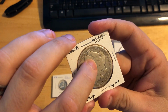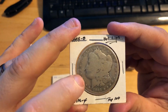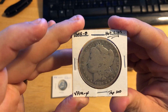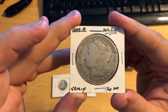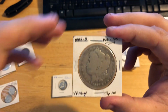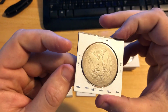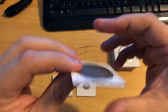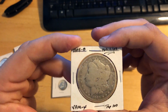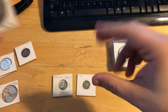It's not in terrible condition, still has full liberty, but this is a variety coin. It's the hot lips variety, where the lips protrude, kind of like, if you're as old as me, you remember the show MASH, and there was a lady in the show named Hot Lips Houlihan, and that's what I think of when I see this coin. But that's why I picked this one up. I got it for $19, which is pretty good for a Morgan, even in this condition. It'll definitely make money down the road. And I'll just hold on to it. This isn't something I'm going to do anything with other than stick in a case and let it sit.